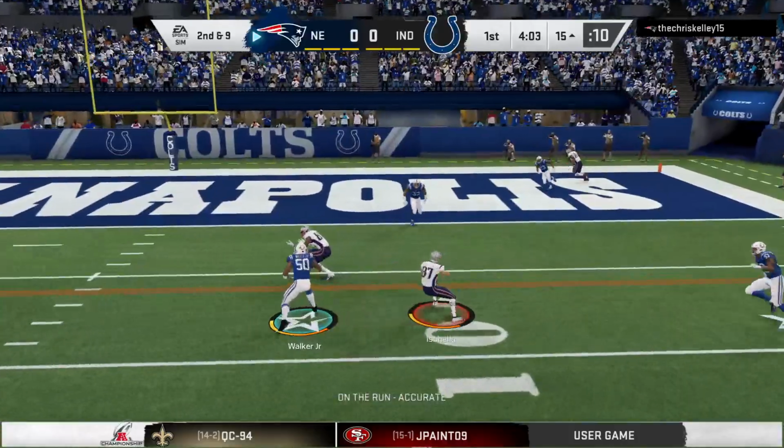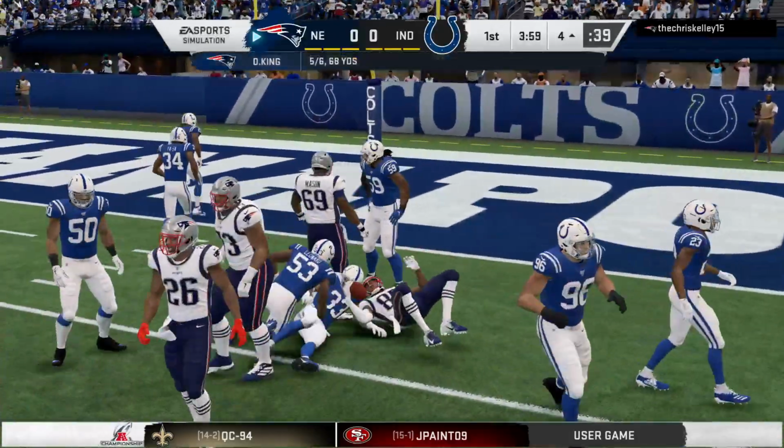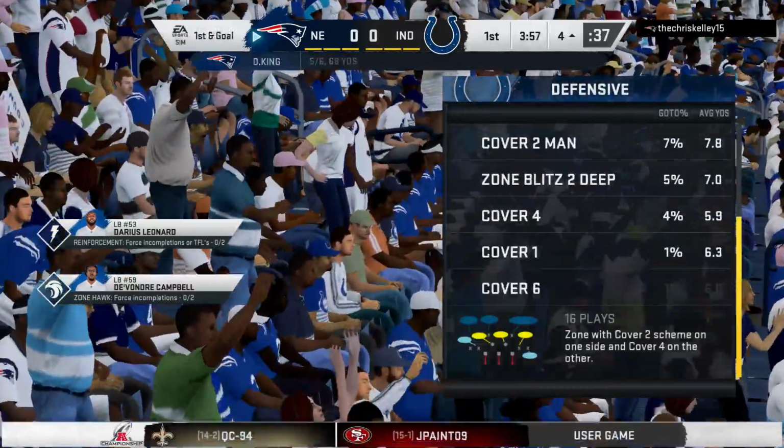Eluding the pressure right. This one caught by Isabella. Now a loose football. The ball comes out. And the defense not able to get it.